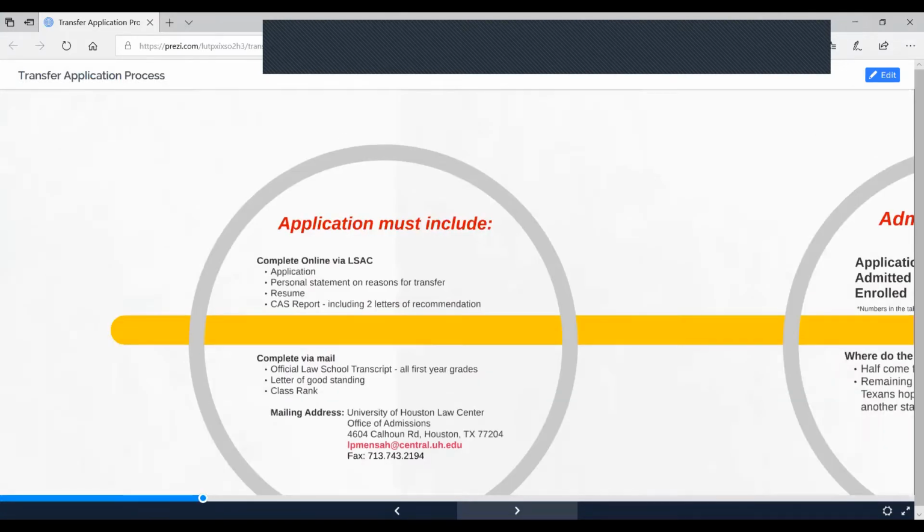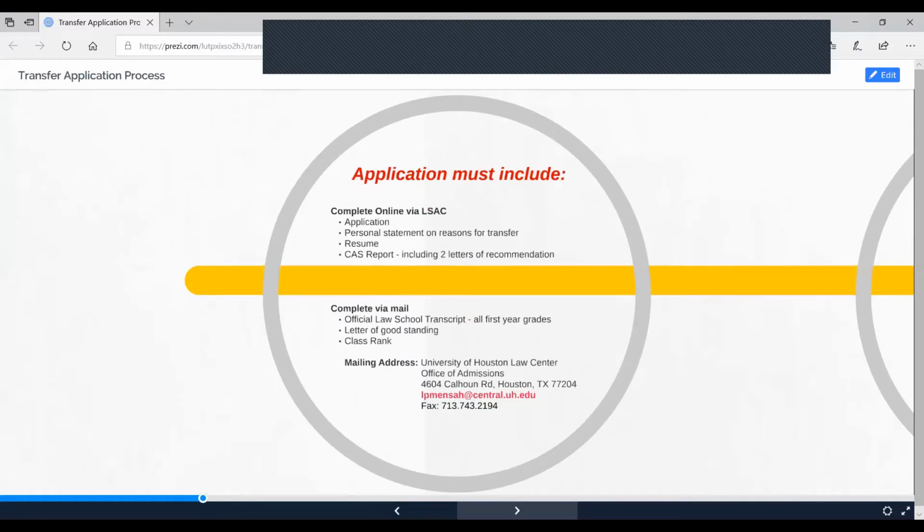So here's what your application must include. There are really two parts to this, and you have to pay close attention to this. We're all lawyers, and we're all future lawyers if you're seeking to transfer. I always tell people one of the key components of being a lawyer is to analyze, research, and write. You need to analyze and really research the application process itself. And there are really two prongs to it.